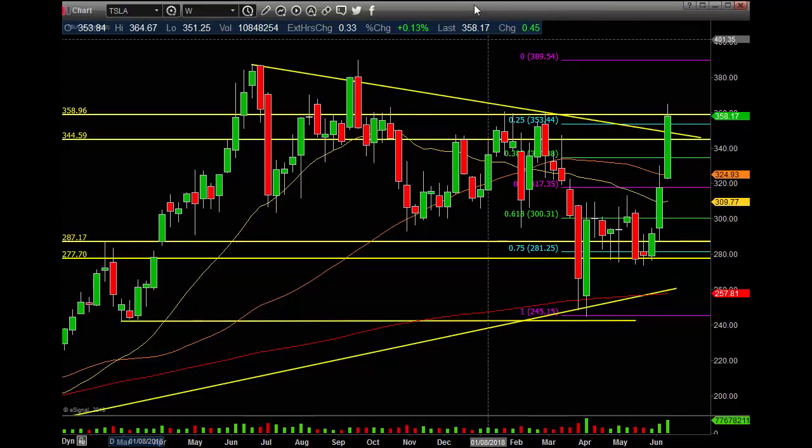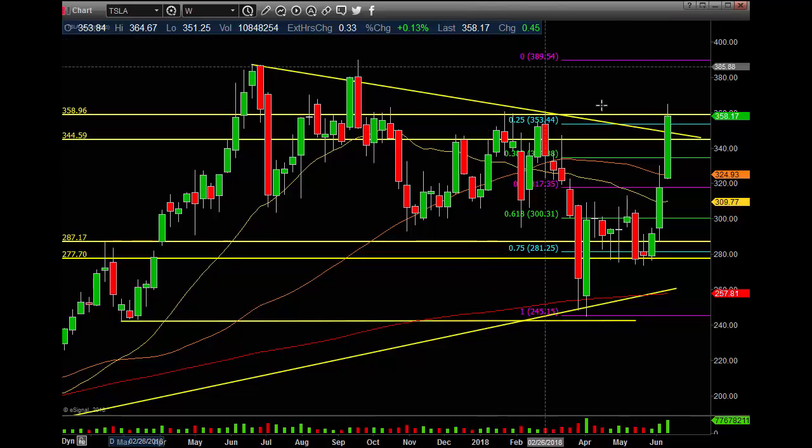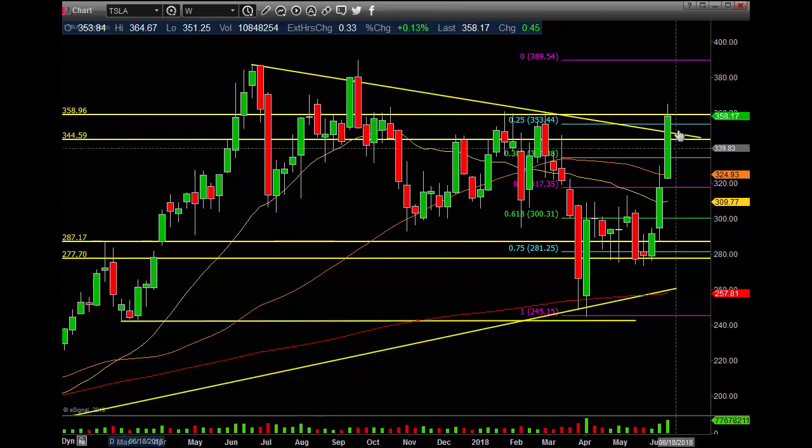So, but again, great run for Tesla in the great resistance. Let's see what happens next week to this one. For we are waiting for the weekly closes. And then one last one, MU.